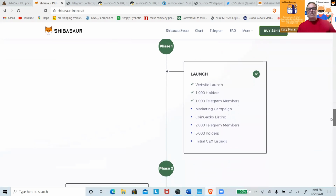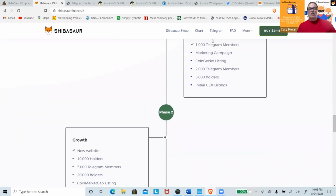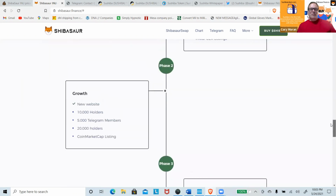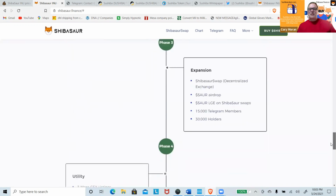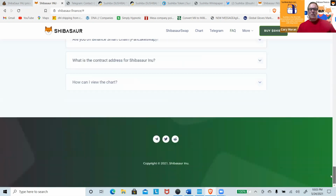They do have their timeline here, which has launched their website. They have not started their marketing campaign yet. So that's good to see. They plan on getting up on some other dexes. And then if we come down here, of course, in phase 3, the Shibasaur swap will go live. They plan on doing some airdrops of the token. So there are some other opportunities there for going through there. So you can take a look at that.